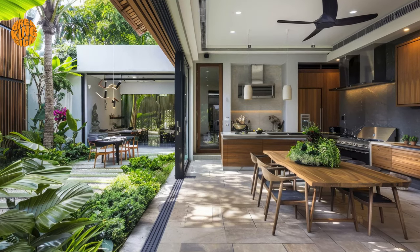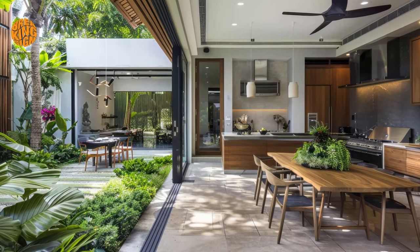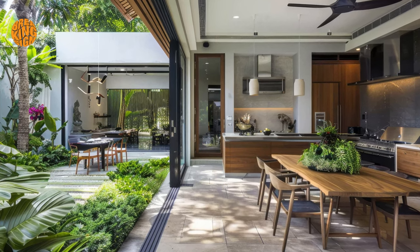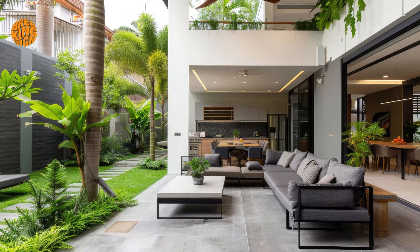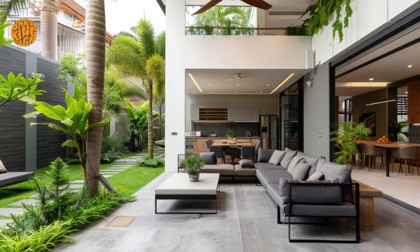Strategically placed lighting elements, from atmospheric lanterns to subtle path illumination, extend the garden's allure into the evening hours, creating a warm and inviting ambience that beckons exploration.